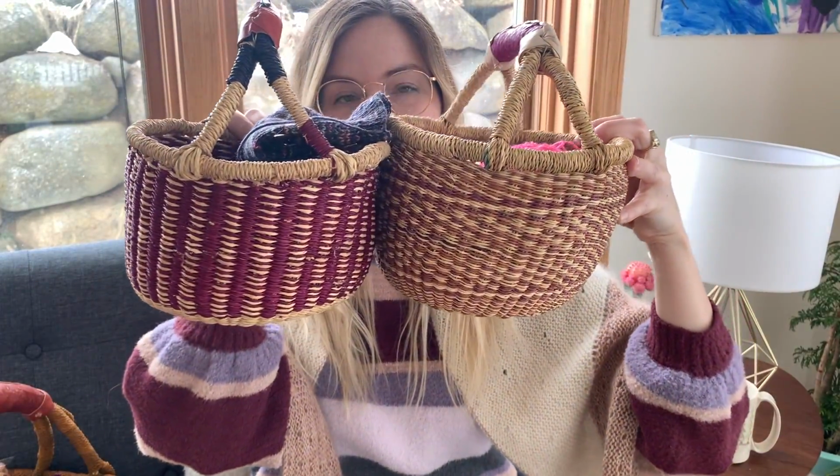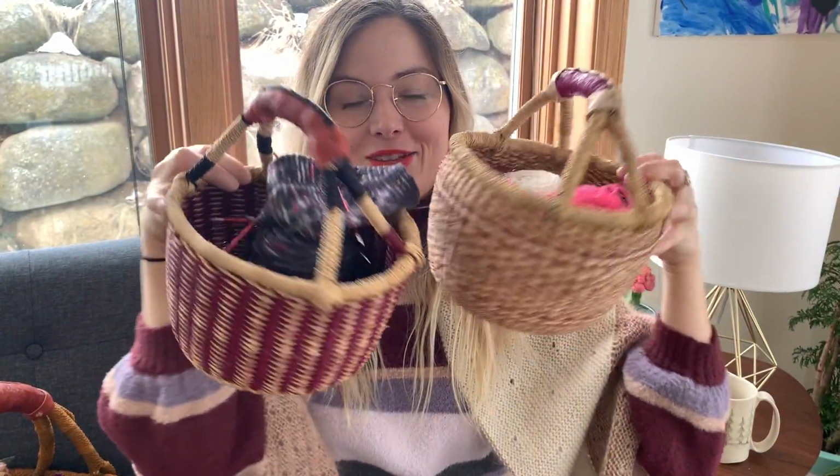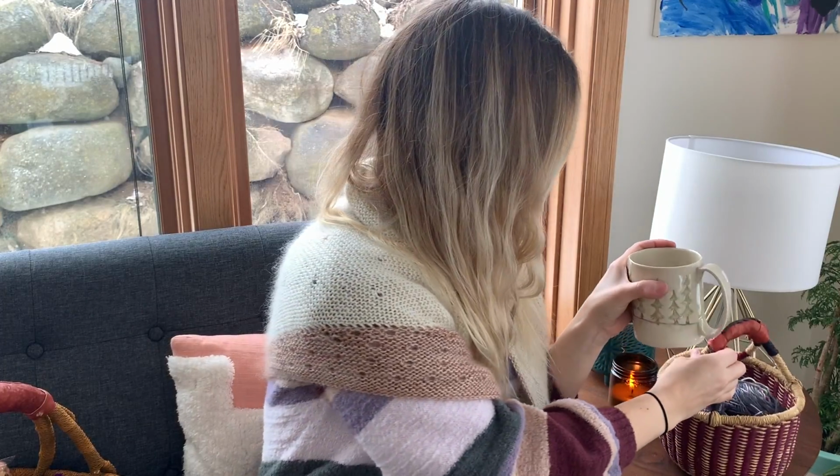Both of these projects are in mini baskets. You guys would have seen these in the beginning. Super sweet. Love them. I'll set this one right over here. Maybe I'll work on that today. I would love to finish up Elodie's Pinguino by the weekend. That's really my goal. She asked me if it would be ready for her to wear this Friday. So that is mostly the goal.